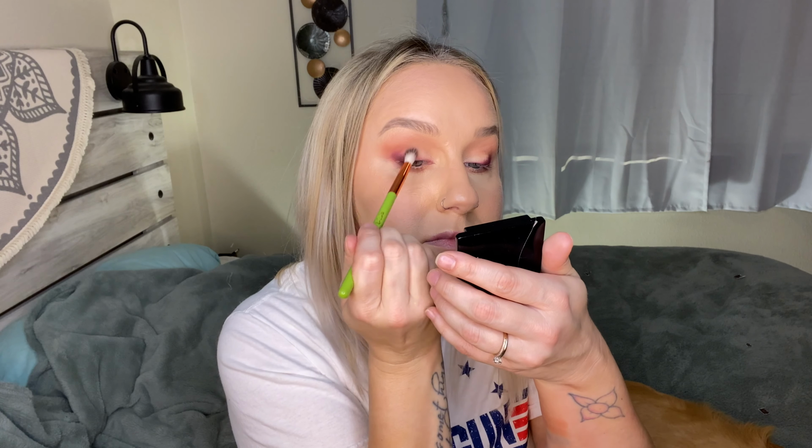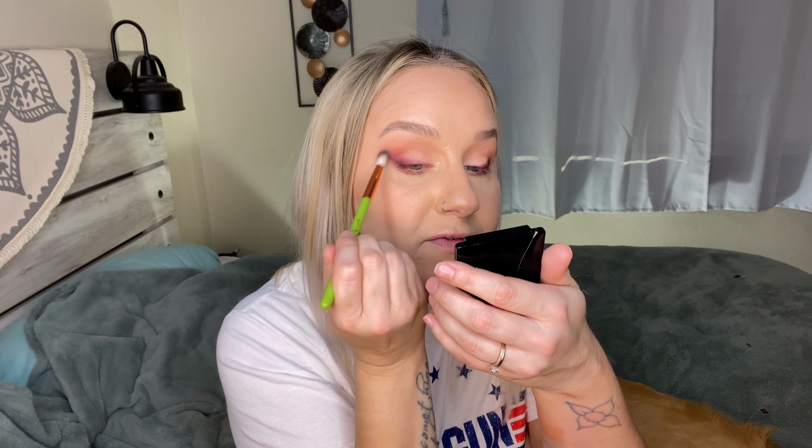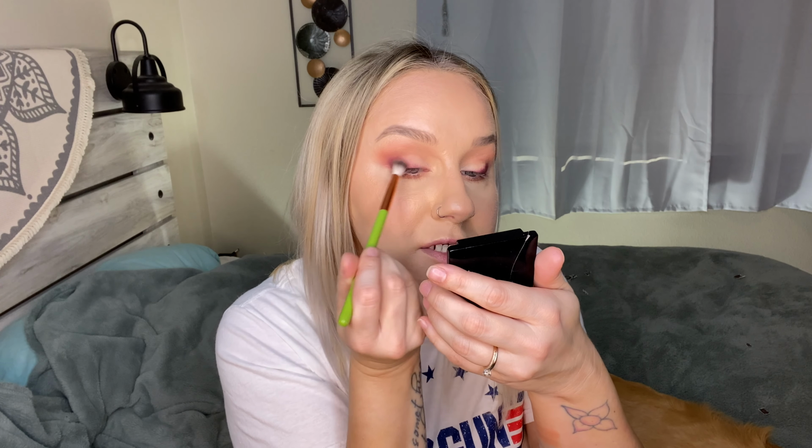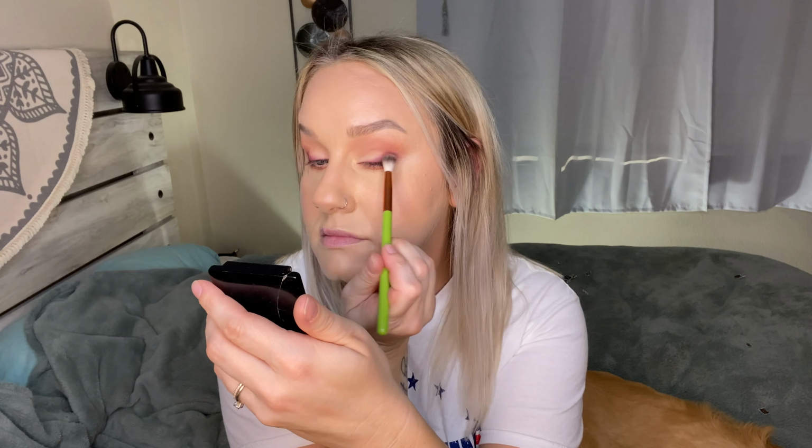That is such a pretty shade. And you see how my eyes look bluer, or am I tripping? I might be tripping. I don't know. Kind of buff over all of that. Just lightly.